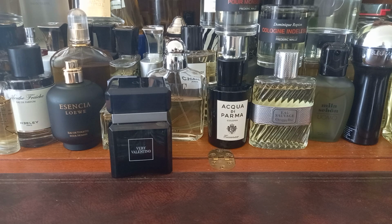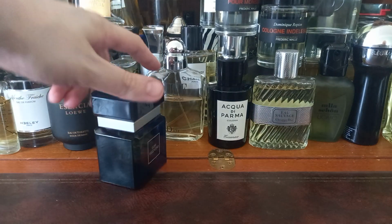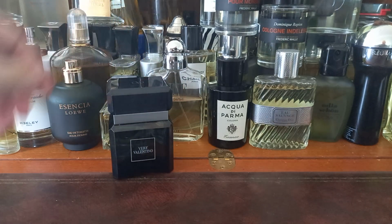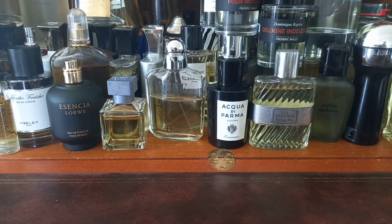Like I said, I got this from Renouge. I managed to get a couple of backups, and I'm very happy. I love the bottle. The bottle's brilliant. They don't make bottles like this anymore, unfortunately. It's a little bit brutalistic, isn't it? Like brutalist architecture. Very imposing. I really like that, though. And this is from Valentino.